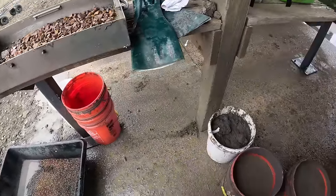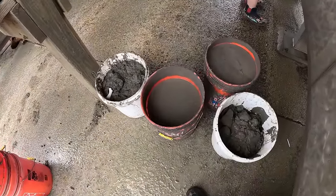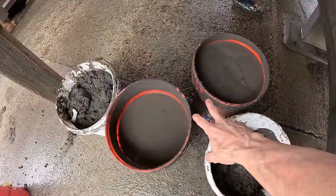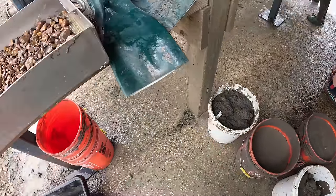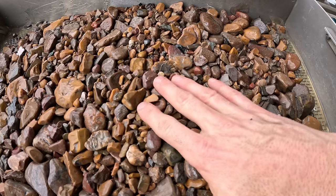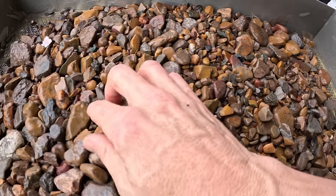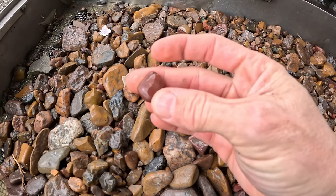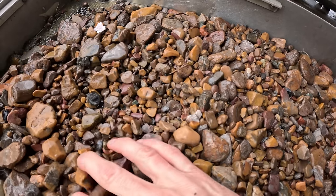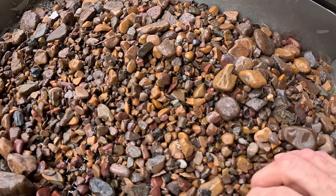Bucket number five so far. Right now I'm washing bucket number five and it's really soupy like these two. And you won't believe all the gravel, especially all the red gravel. It's just loaded with red jasper. I mean, it's everywhere. And just look at all of it. There's some good stuff right here. Man, this is awesome.